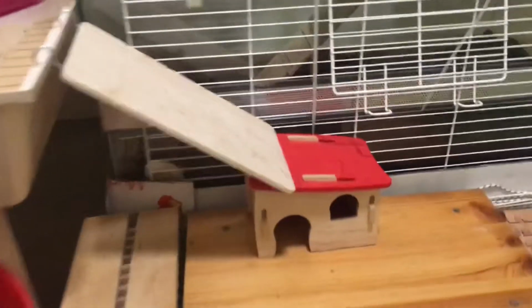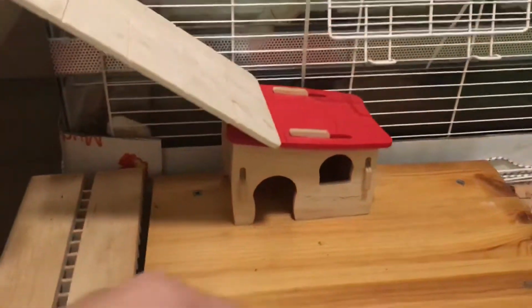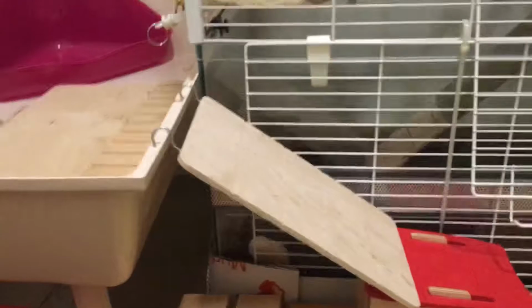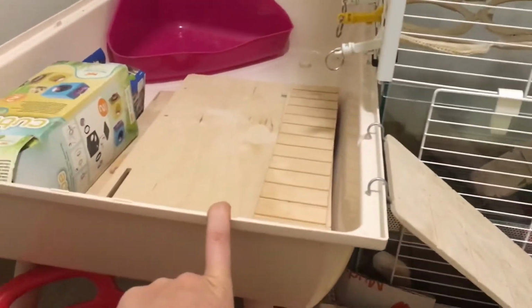And this house, they used to fit in there when they were a bit smaller, but now they don't use it obviously, but I still put it there so they have access to get up here.